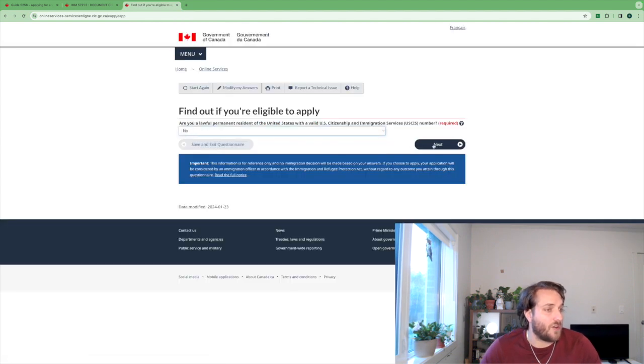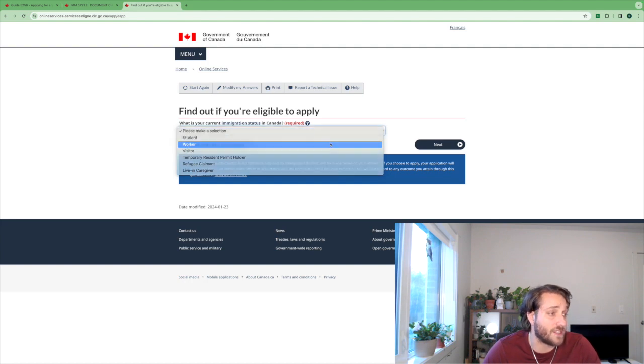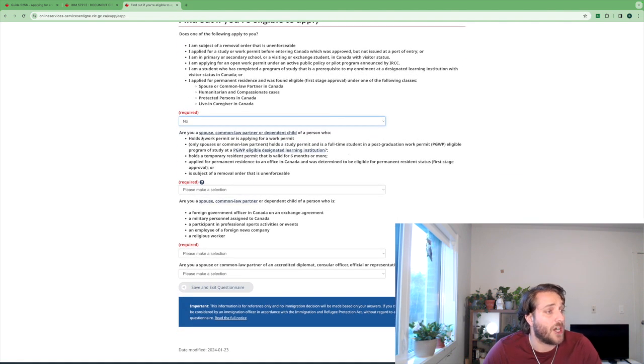Are you a lawful permanent resident of the U.S.? No, not a lawful permanent resident of the U.S. What's your current immigration status? Currently a worker in Canada. Subject to a removal order? No. Applying for an open work permit? No. Those are those public policies. Are you a spouse who holds a work permit? His spouse technically doesn't have a work permit right now.